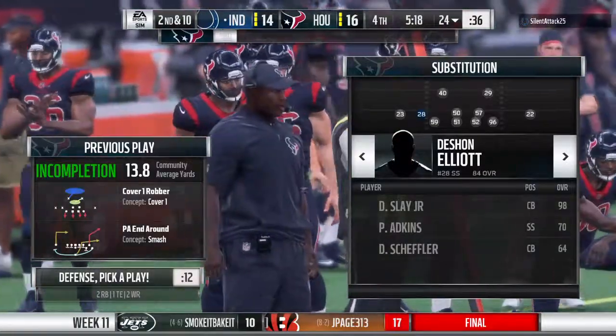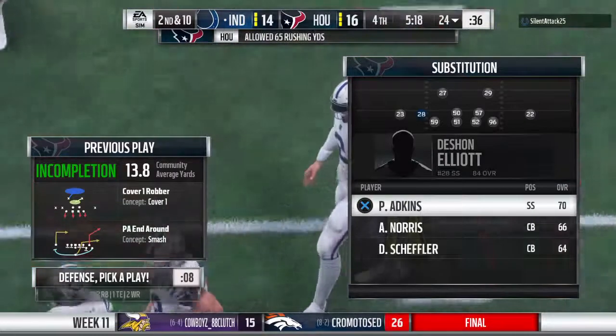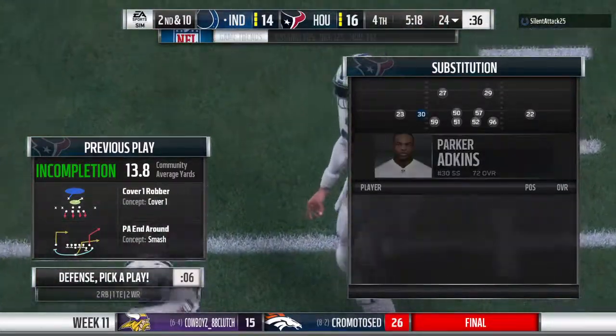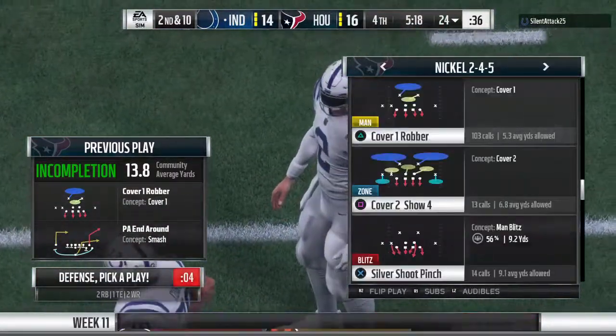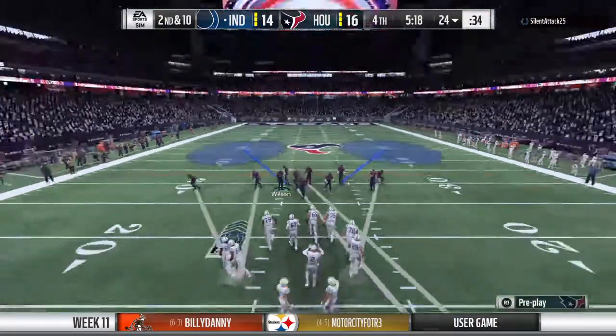I guess they're in a situation now, fourth quarter, where they're forced to take some chances, but I don't know that that was the type of chance you want to take. And that one could very easily have been intercepted, and if it does get picked off, that could possibly seal this one. Second down following the incompletion.